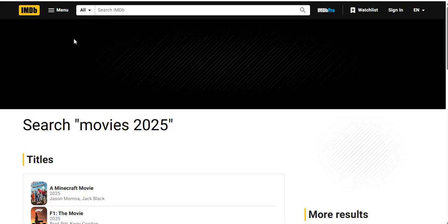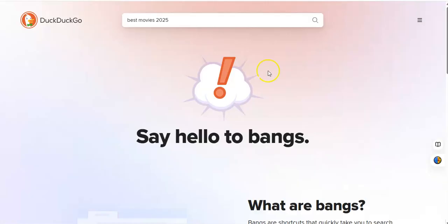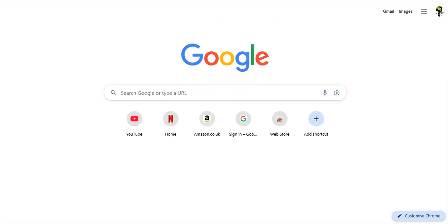They're called DuckDuckGo Bangs for some reason. So you can see it just goes onto IMDb and searches there. Okay, there they are. Bangs are basically shortcuts. Right, next one we've got.